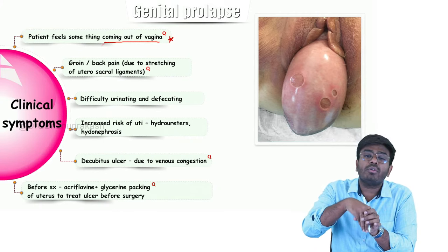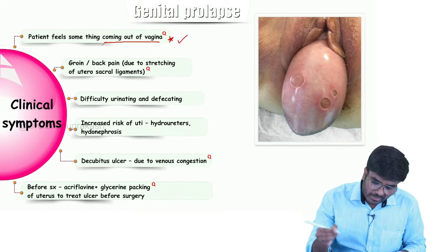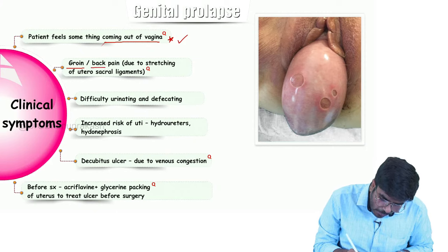It's nothing but the cervix and uterus, which is falling down into her vaginal canal. So, this is one of the complaints. Now, what else can she have? She can have back pain.